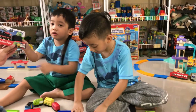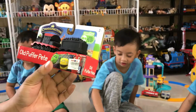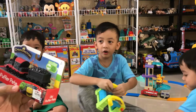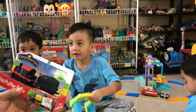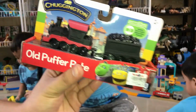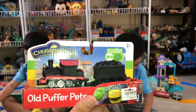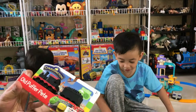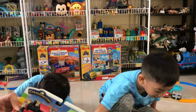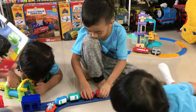Old Puffer Pete. Okay, so this is Old Puffer Pete. Why do you think they call it Old Puffer Pete? Because the image of the train is old, right? It is like the train before, the classical image of a train. Unlike the other chuggers, which are already modern trains, this one is a traditional one, the conventional train. Okay, that's why it was called Old Puffer Pete.